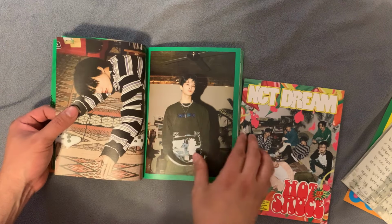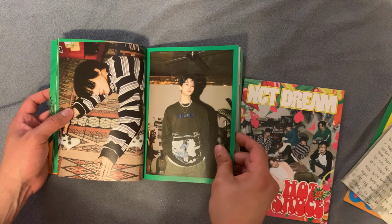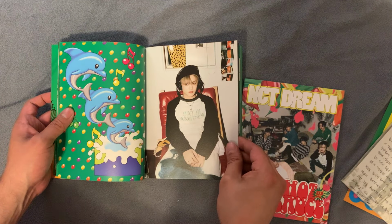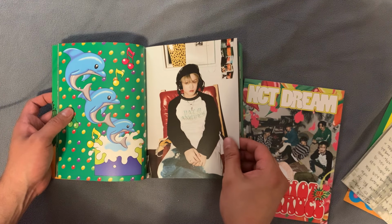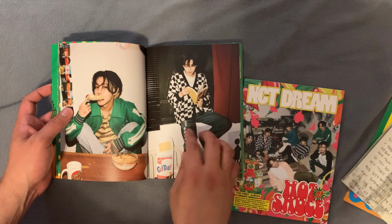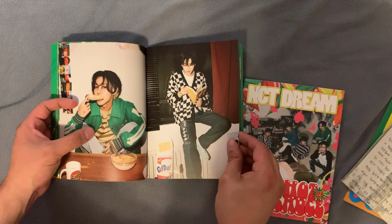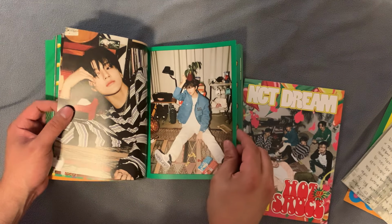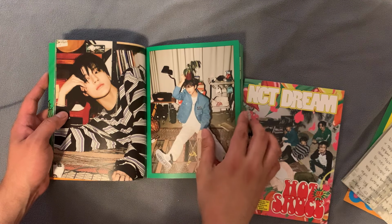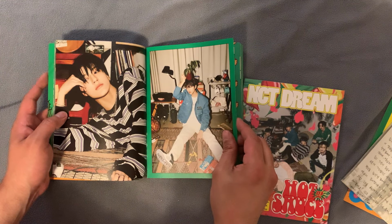Haechan. They look like they were hungover or something, just having a chill hangover day. Been there, done that, right, folks? Me too. And munching down on food too. Love hangover food. And him with a flower pot on his head. Not sure why.